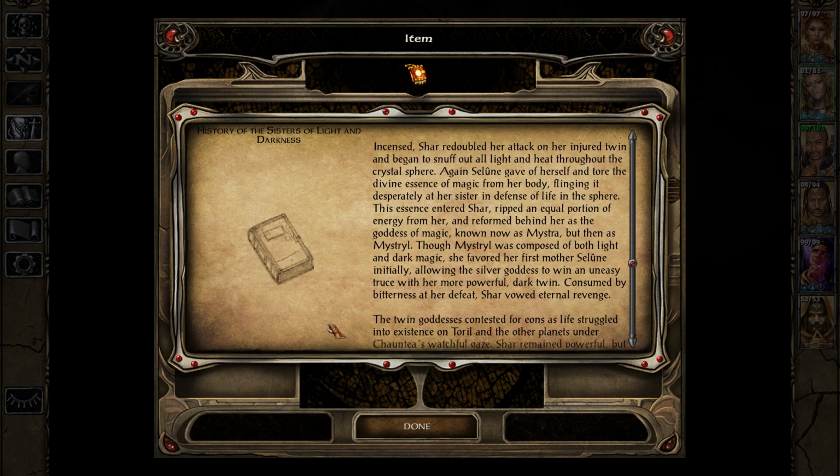Incensed, Shar redoubled her attack on her injured twin and began to snuff out all light and heat throughout the crystal sphere. Again, Selûne gave of herself and tore the divine essence of magic from her body, flinging it desperately at her sister, in defense of life in the sphere. This essence entered Shar, ripped an equal portion of energy from her, and reformed behind her as the goddess of magic known now as Mistra, but then as Mistril.